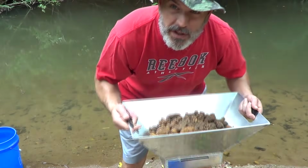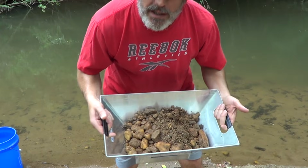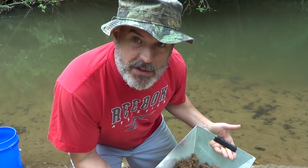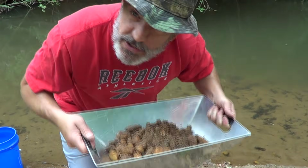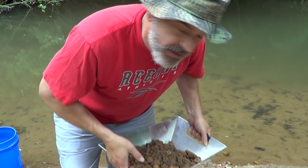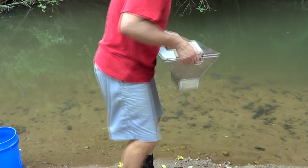Okay, so here's the beauty of this. I can take this. Normally, this is about four to five regular gold pans worth of material. All I'm going to do is submerge and shake, wash it, and basically dump. That's all I'm going to do, and concentrate it down.